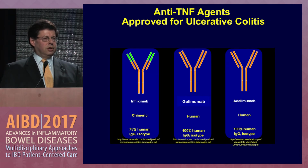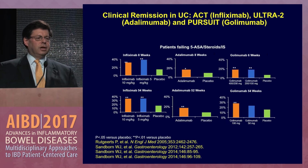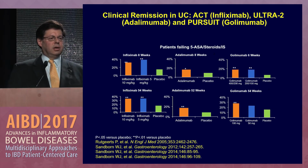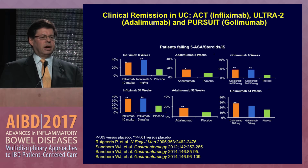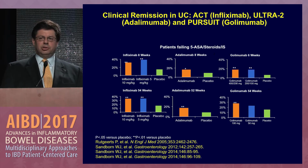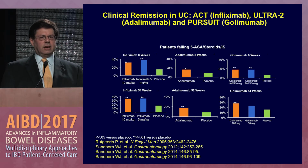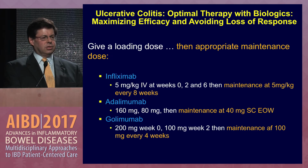The agents are well known to this audience, I'm sure. Infliximab is chimeric, golimumab and adalimumab are humanized. Again, the registration trials had been done. The ACT trials, the ULTRA trials, the PURSUIT trials, the efficacy comparable one to each other. The key is how well did they do against placebo, and one could argue what's the number needed to treat, but they're all effective therapies and they all have been used to treat patients with ulcerative colitis.